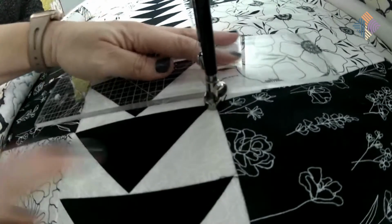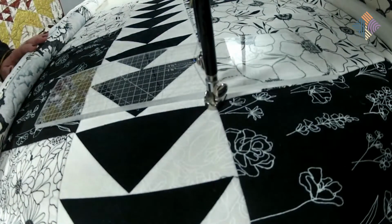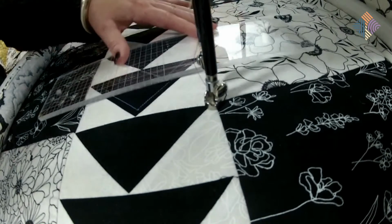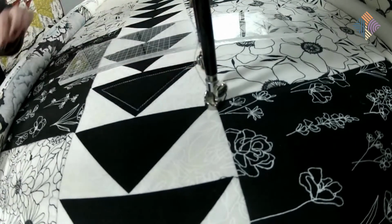And then, you know what? I'm going to let you go from here. You can come in here. Why don't you do the inside of one more of those cute little geese. So think about where you're going to stitch. With this, I'm always going to have a little line where it goes over. Yep, there'll be a little line.